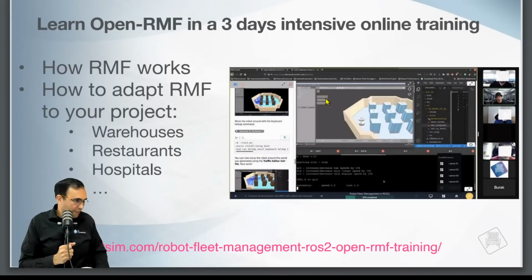Yes, but can Open-RMF as command control software give the command to the robot which Aruco marker to go to? Yeah. Okay. Yes. Can you give me a concrete example, Shan?